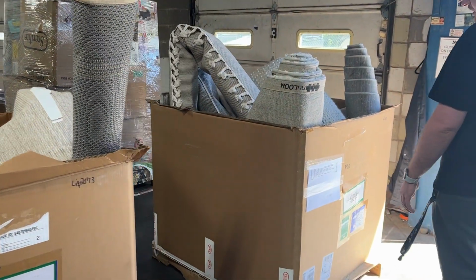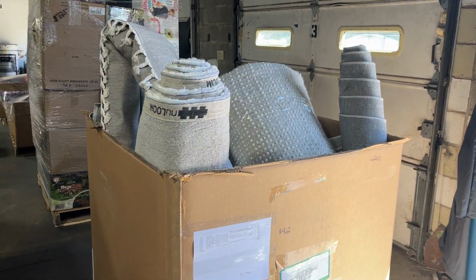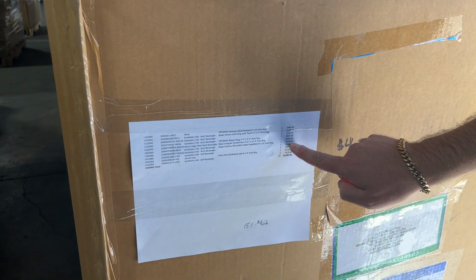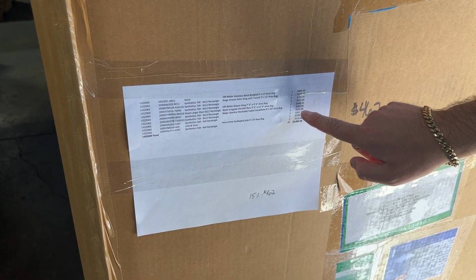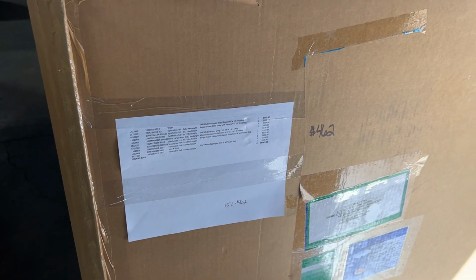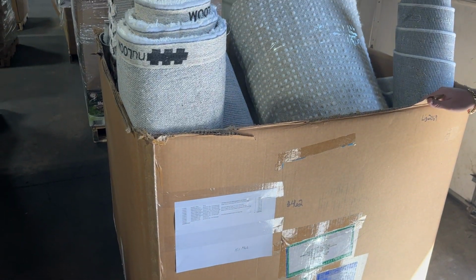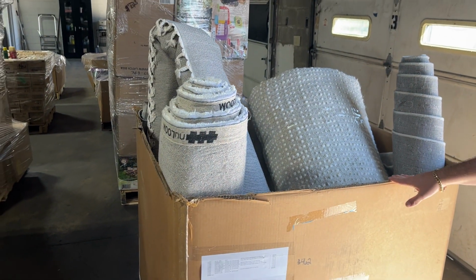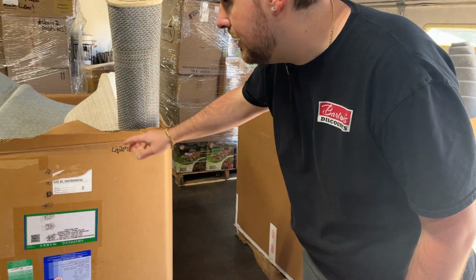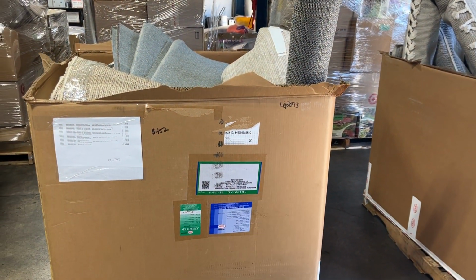Okay, got another one here. Again, guys, these are 15%. So this one is $462. It actually has a rug on there that is $660, another rug that is $588, $278. So it's got some pretty pricey rugs. $462 again. This one had 10 rugs or 10 units, and this one had 16 units.